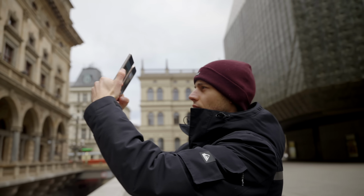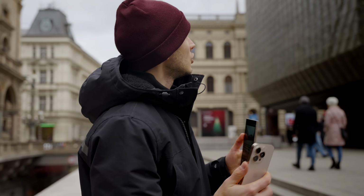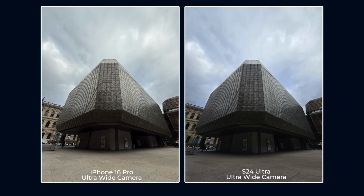I really want to get some kind of cool architecture shot, but for ultra wide angle camera, you have to go maybe closer to the subject. So guys, hold on. iPhone, S24. Which one do you prefer? On S24 Ultra, it kind of looks like there is a polarizer filter on it because it removed, for some reason, some of the reflections from the glass. On the iPhone, you get the reflections that you see in real life.